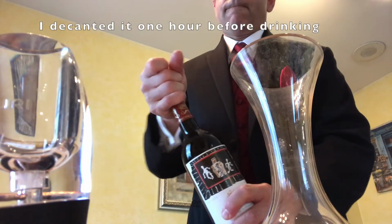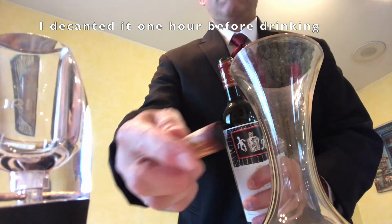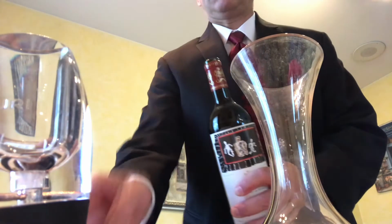So the wine itself, first off, 1994, this is 2021, the wine is still good. This had really good fill. There was very little angel share in there, so that boded well. The cork was in good shape. Let's take a look at the wine.